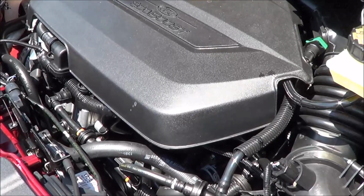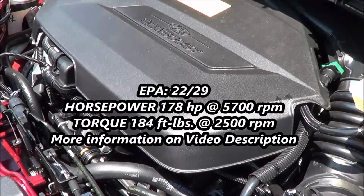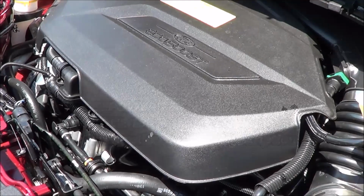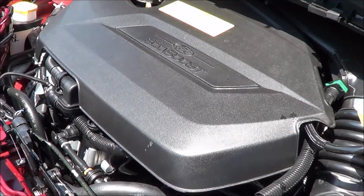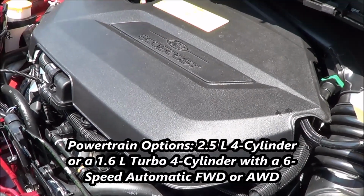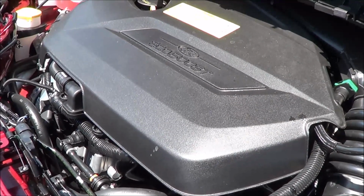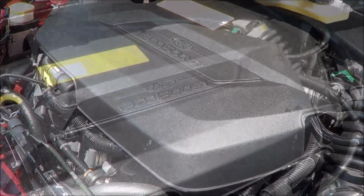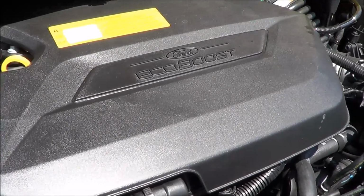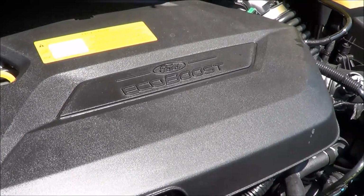Under the hood we have the 1.6 liter turbocharged 4-cylinder EcoBoost motor that produces 178 horsepower at 5,700 RPM and 184 pound-feet of torque at 2,500 RPM. This is certainly one of the powertrains you want to get on the Escape. I recommend avoiding the base 2.5 liter 4-cylinder. It does run on premium unleaded fuel, while all-wheel drive is optional on the Escape. Our Escape is all-wheel drive. You're also looking at EPA estimates of a pretty decent 22 in the city and 29 on the highway. And this powertrain does get up and go pretty well.